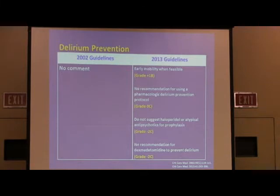So, prophylaxis for delirium. In 2002, they didn't even mention it. They had nothing to go on. But in 2013, we actually have a lot more to go on these days. So they recommend early mobility when feasible, and that's probably the most important thing that I can stress today. Even as pharmacists, if you see somebody laying in bed, mention it to our teams every once in a while. They've been here for a while, maybe we should move them a little bit. And it's now part of our new sedation protocol, which I'll get into later on.